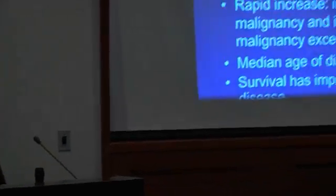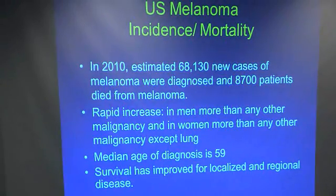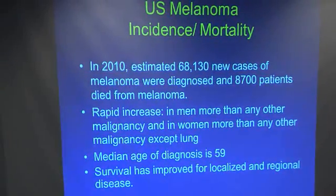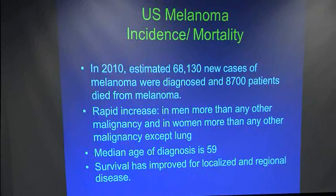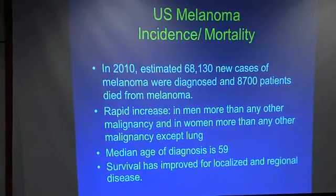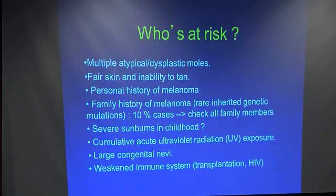Valerie talked about it a little bit, but let me review some information, underlining the fact that the incidence of melanoma is rising. In 2010, there were more than 63,000 new cases of melanoma, and unfortunately 18,700 deaths in the US. So there is a rapid increase in melanoma. In men, the increase is more than any other malignancy, and in women, more than any other except lung. So that's really a disease whose incidence increases a lot. Median age is 59, and it's very important to detect this as early as possible, because depending on the depth of the melanoma, the prognosis can be very, very bad.